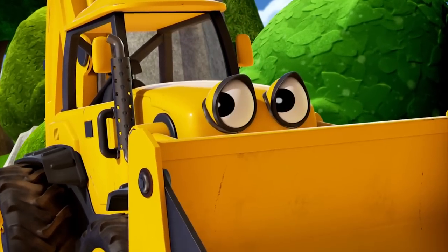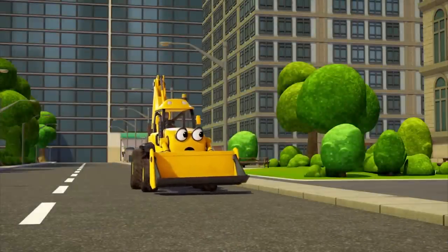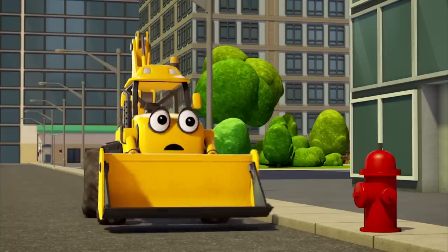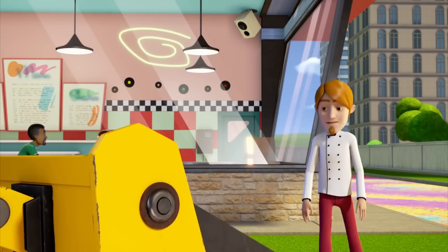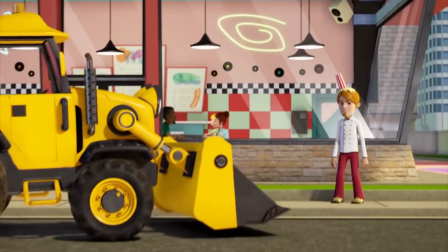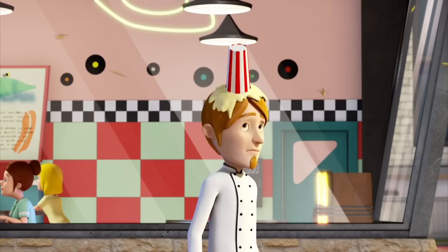Oh. Scoop! Dum-de-dum-dum-dum. The watchful superhero patrols the... Aha! A citizen in distress! Whoop-whoop! You've been saved by... Oh! Oops. Sorry, Chef Tutty. Gotta fly! Faster than a speeding tractor!